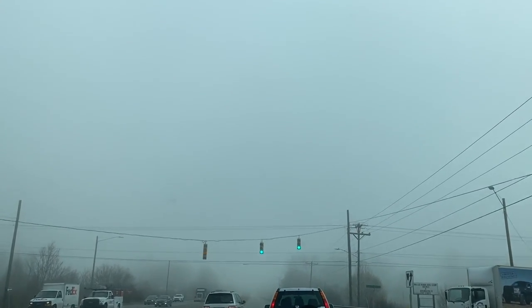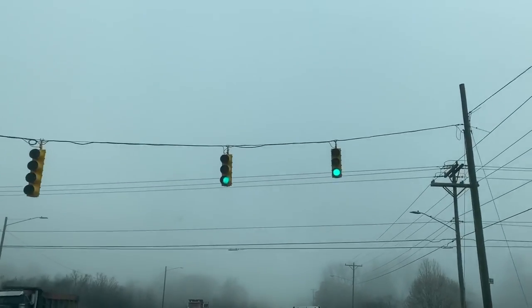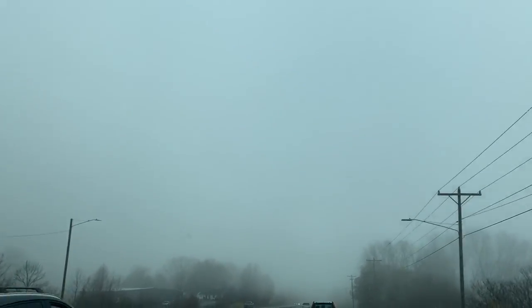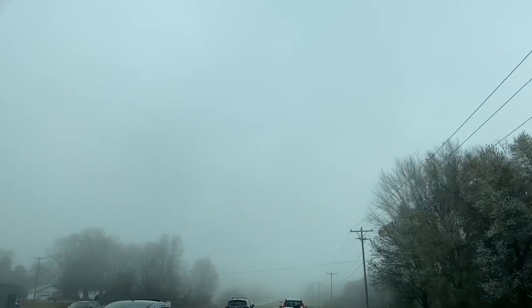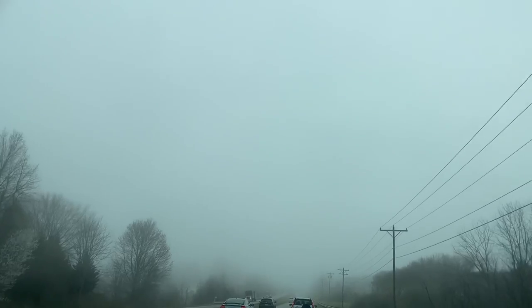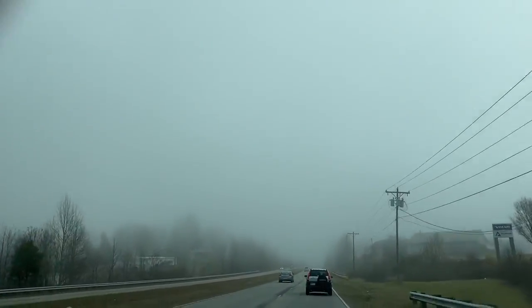Where'd our mountains go? Man, it's a foggy morning out this morning, guys. Yes, it is. Good morning. Good morning, boss. What are we doing today? We are going to do another mulch job. And maybe mow some, it just depends. If this fog lifts, I mean, right now, it's not mowing weather. And it's almost 10 o'clock.